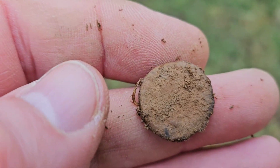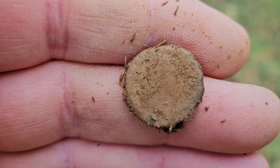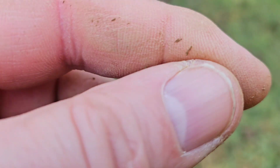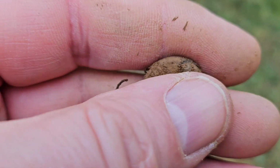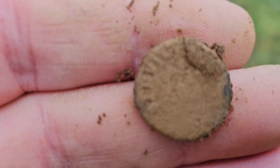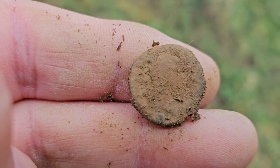They're popping up all over the field. Unbelievable. So your first denarius that you found was what, 100 yards away? Yeah, just over. So these are all separate drops. So there's been something going on, hasn't there? Definitely. Oh, you can see the lettering on that, on the outside. Very nice, mate. Excellent coin.